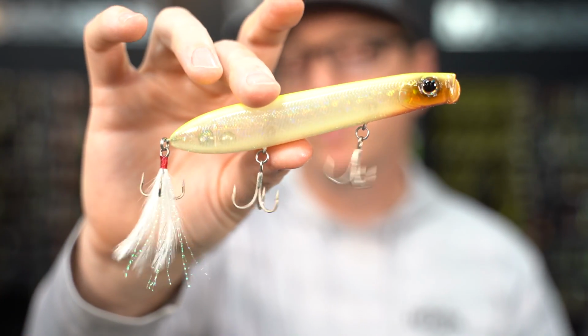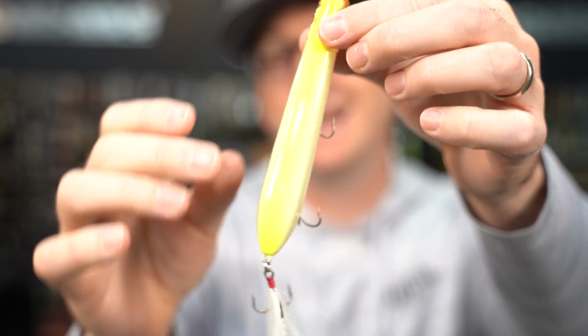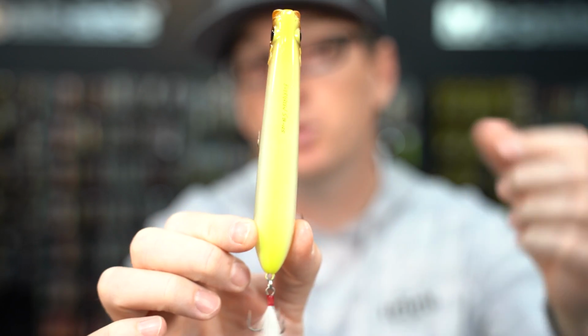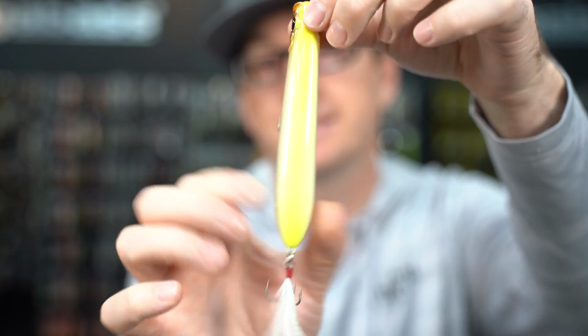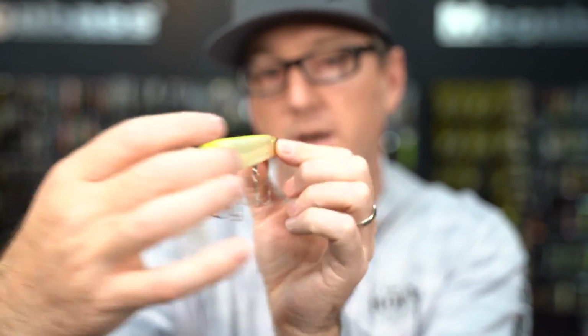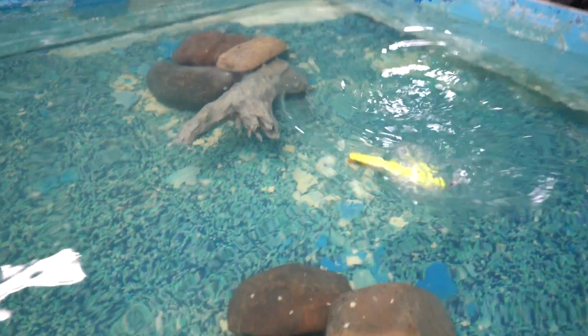So these are really the ultimate pencil popper. This is kind of the pencil popper that everybody else has tried to design their pencil poppers to. You notice it starts thin and gets the big booty in the back end. And basically what that does is that big butt basically shifts on itself. So with different motions of the rod, you can get this bait to do different things.